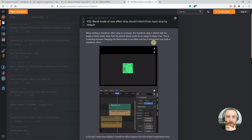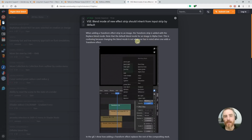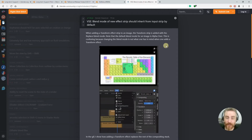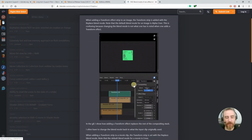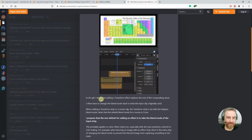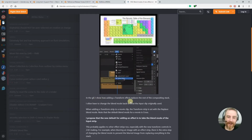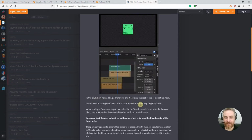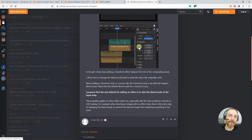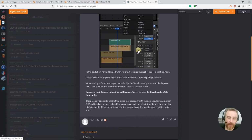Oh, note that the default blend for image is alpha over. This is confusing because changing the blend mode is not what one had in mind when one adds a transform effect. That is true, although we don't have to add transform effects anymore, which is nice, but other effects. So in this GIF, I show how adding a transform effect replaces the rest of the compositing stack. Yeah, but isn't that what you already? Oh, so this is what we already do. Okay, yeah, sorry, I'm getting confused.